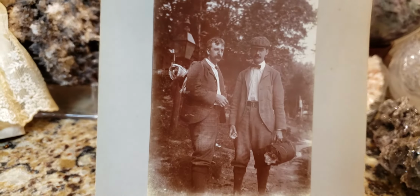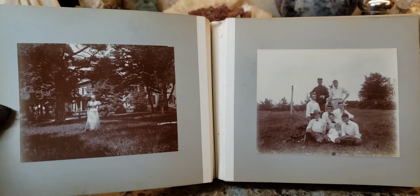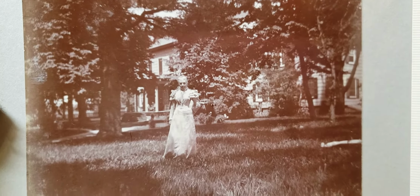And two gentlemen standing here. They appear to be camping. And you can see sleeping bags. And this guy has a sleeping bag on his back. We have Grandma at the farmhouse. It's hard to show you these pictures because of all the glare.